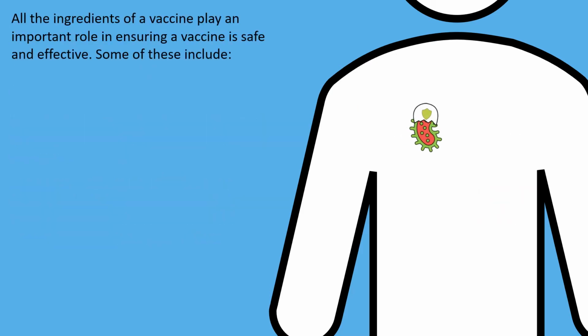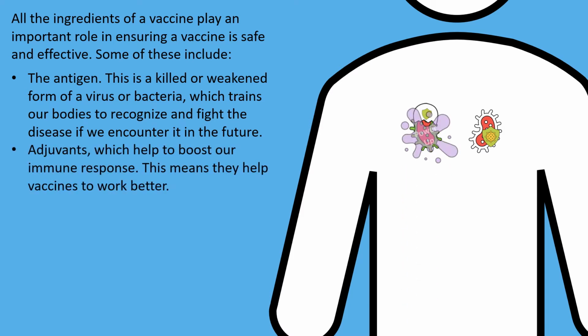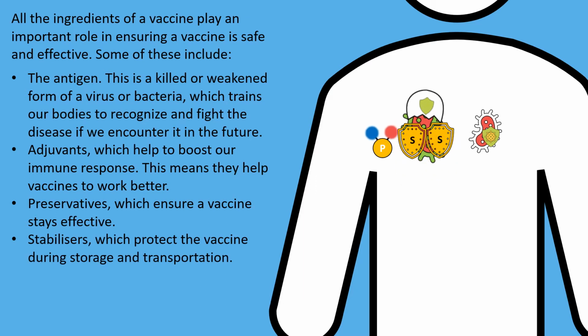All the ingredients of a vaccine play an important role in ensuring a vaccine is safe and effective. Some of these include the antigen. This is a killed or weakened form of the virus or bacteria which trains our bodies to recognize and fight the disease if we encounter it in the future. Adjuvants, which help to boost our immune response. This means they help vaccines to work better. Preservatives, which ensure a vaccine stays effective. Stabilizers, which protect the vaccine during storage and transportation.